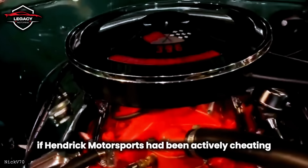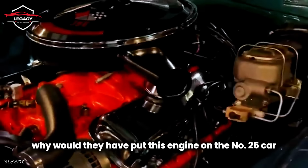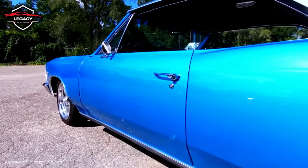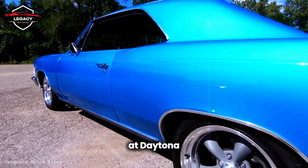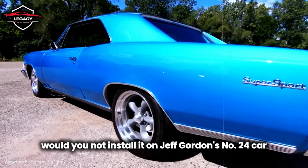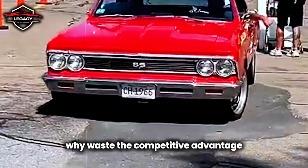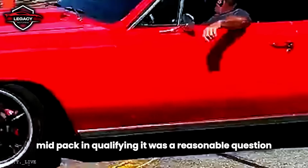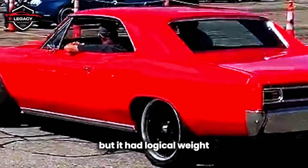If Hendrick Motorsports had been actively cheating, Johnson argued, why would they have put this engine on the number 25 car? Ken Schrader qualified 15th. If you had a secret weapon that could give you a meaningful horsepower advantage at Daytona, would you not install it on Jeff Gordon's number 24 car? Or on Ricky Rudd's number 5? Why waste the competitive advantage on a car that was running mid-pack in qualifying? It was a reasonable question. It was not an airtight defense, but it had logical weight.